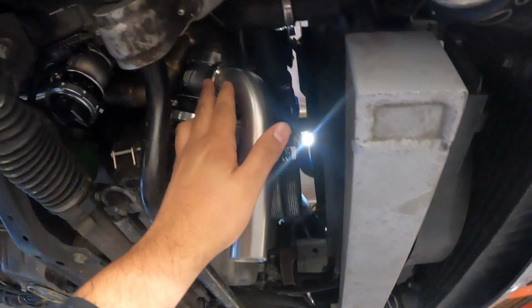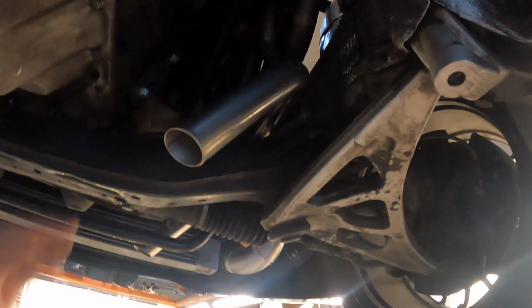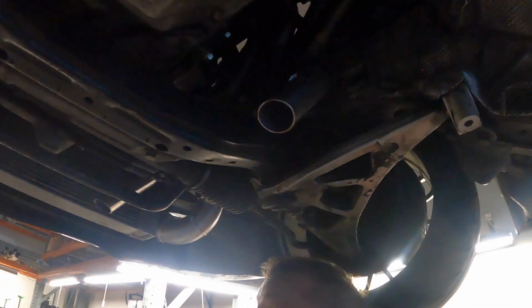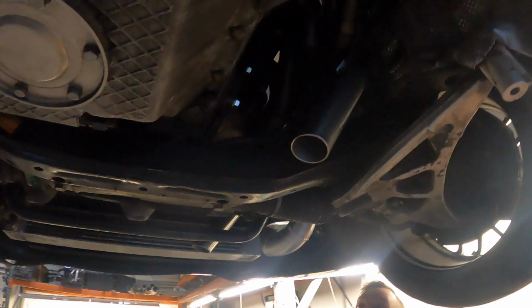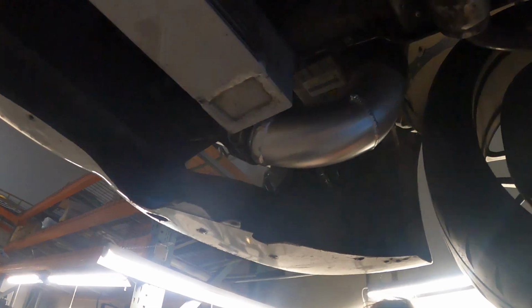So there is the 40 millimeter Turbosmart with the dump tube that Ryan did for me, along with kind of looks like bullhorns. This one here, yeah, exactly. I like how it came out kind of like a Texas Longhorn. No, it came out so awesome, dude. The placement's legit. I'm just happy with the charge pipe, yeah.